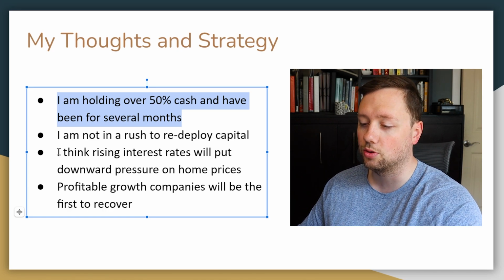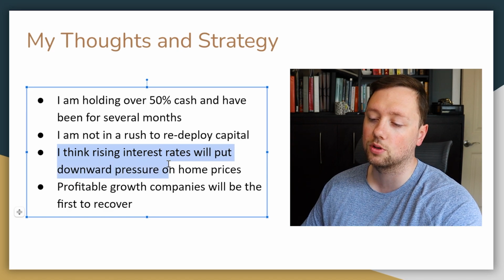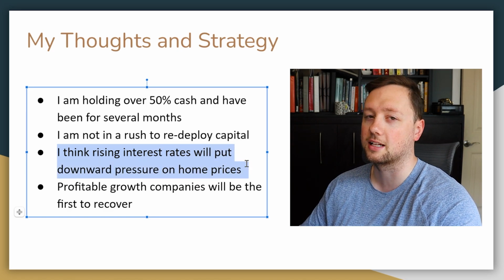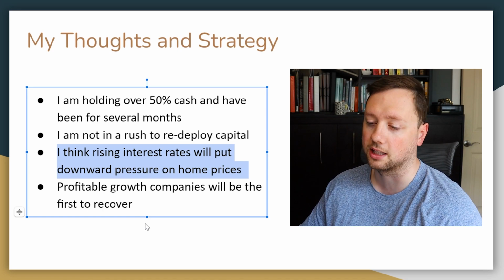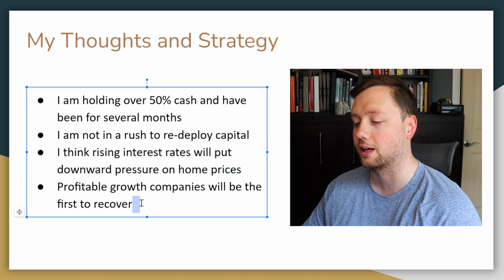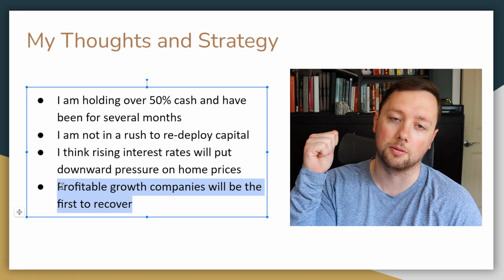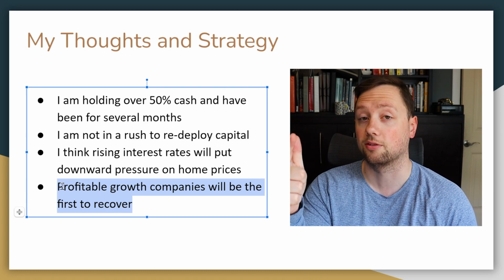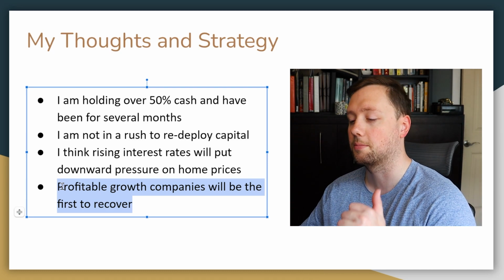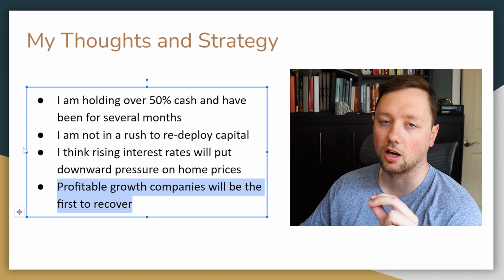Now, I do think that the rising interest rate environment will put downward pressure on home prices. So I think that's going to be a major impact that we're going to see start to ripple through our economy over the next few years. But I also think that the profitable growth companies will be the first to recover. The companies that are growing the fastest and already generate net profit are going to be the best companies that people want to pick up first, and those are most likely the stocks that recover first.